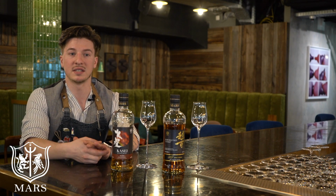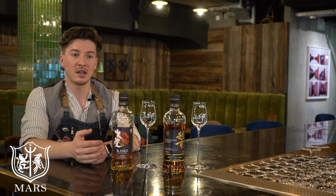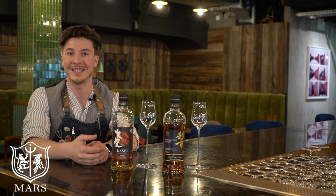The altitude is 987 meters. The angel share is 3 to 4% every year, and the temperature is between -15 and 33 degrees.